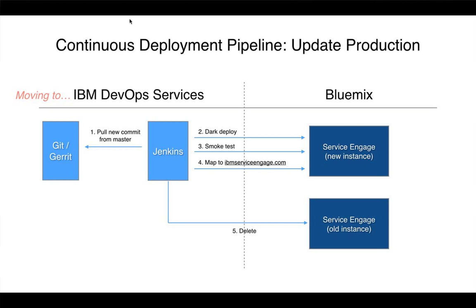If those smoke tests succeed, then we use Bluemix APIs to remap the primary service URL to the new version of the app, and then we kill the old version of the app. So from the user's perspective, the only thing that's changed is maybe the site got a new feature, but otherwise it's exactly the same site. From an infrastructure point of view, we just basically swapped brains and pointed at the new one and gave the user the new site with zero perceived downtime.